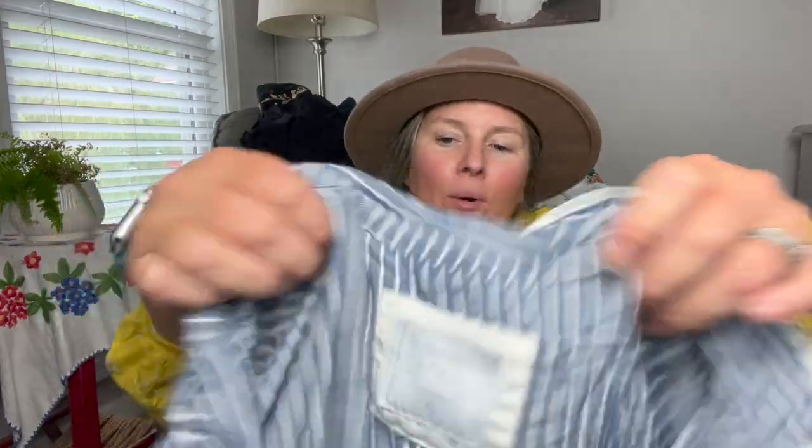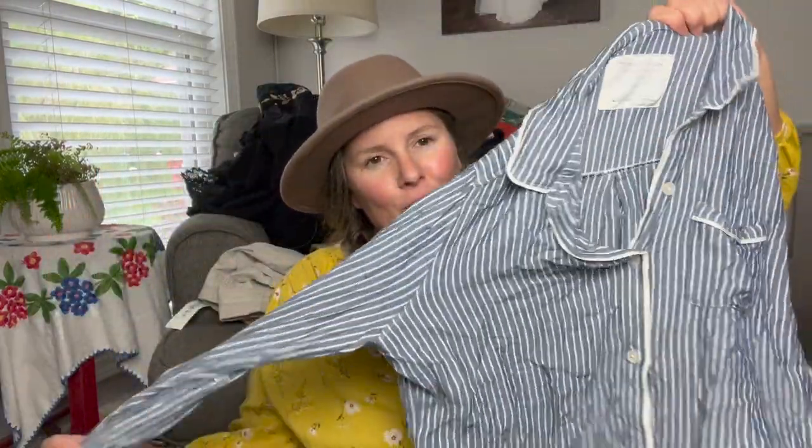This is fun. This is Abercrombie & Fitch. It's Abercrombie & Fitch sleepwear. I didn't know they had sleepwear, but these are a pair of striped pajamas.